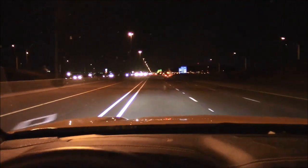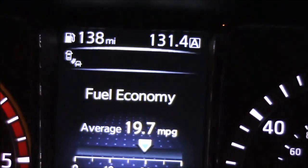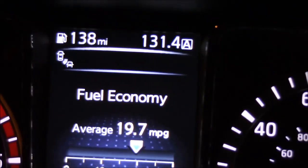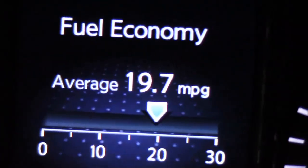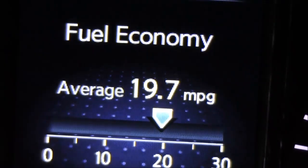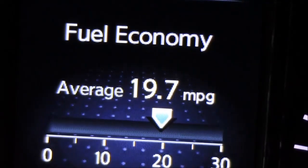We've reached the end of our return highway trip. We're going to pull over and check the fuel economy. Here's our return trip, 131 miles, averaging 70 miles per hour, 19.7 mpg on a downgrade. So 15.7 going uphill, 19.7 going downhill. Add it up, divide by 2, that gives us 17.5 miles per gallon for our highway trip. Pretty close to what I'd estimated at the beginning of this video.